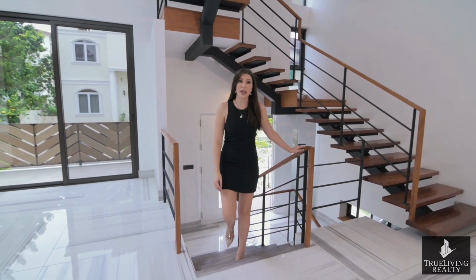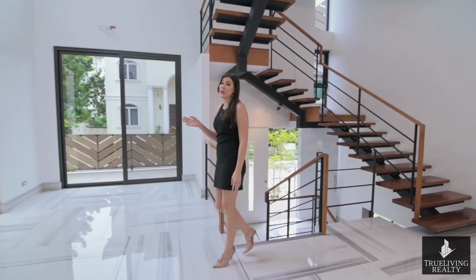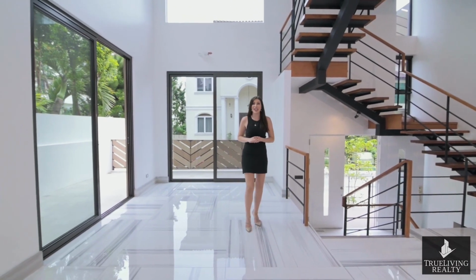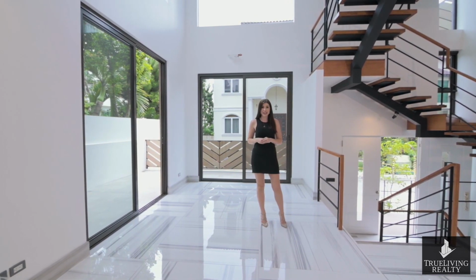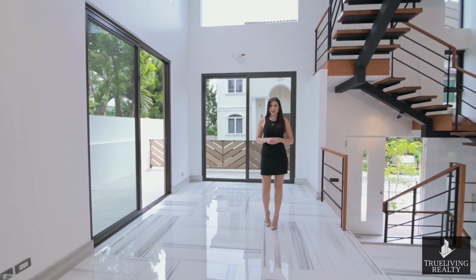Property tour, join me as we view this brand new four-bedroom house and lot here in McKinley Hill Village, just a stone's throw away from Venice Grand Canal Mall and Bonifacio Global City.